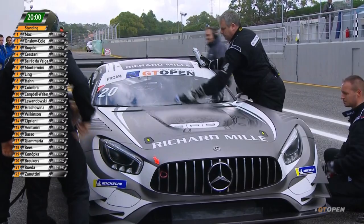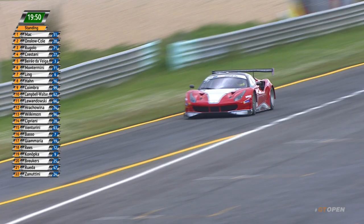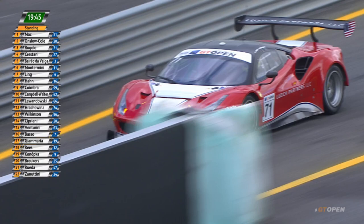So the third point of the session is Mikkel Mack, who is currently quickest. Onslow Cole second, Michele Rugolo third, Fabrizio Cristani fourth, Lorenzo Beirao da Veiga fifth, Andrea Montermini sixth, Kangling in seventh, Marcello Hart in eighth, Antonio Coimbra in ninth, and Jamie Campbell-Walter completing the top ten.